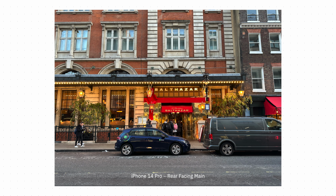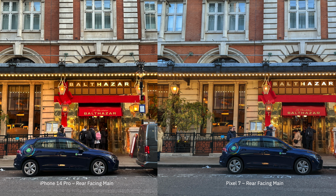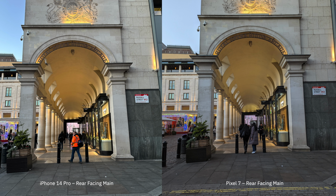Here's a couple more side-by-sides. I think overwhelmingly these are really close, which I think is good for the Pixel, because obviously there's a lot of hype that went into the iPhone 14 Pro about just how good that rear-facing camera is, and the Pixel does stand up really, really well. I think overall there's a couple of characteristics that are quite interesting. I'm just going to show you side-by-sides now, just pop through a few in a row.